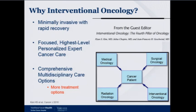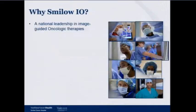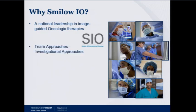We did have some of these before. However, now I think that we have a much more concerted effort of taking care of our cancer patients through this. So why Smilow IO? Well, we have the national leadership in IO here. We actually created the Society of Interventional Oncology, and now we have almost 600-700 members. So this is actually growing very nicely.